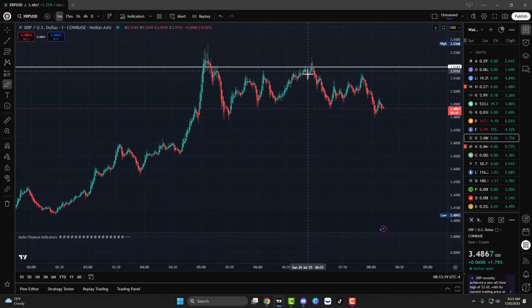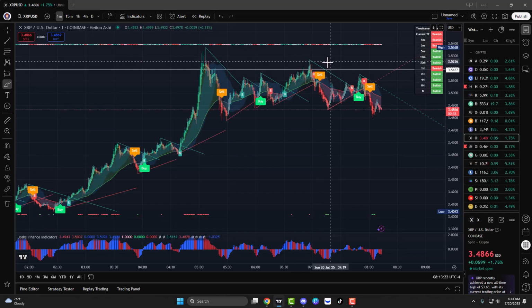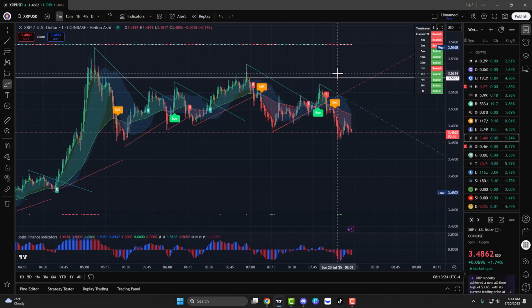You can see we're kind of resisting that 353, 354 range. That's going to be right at the top of where the bull flag would be complete. So that is something that is going to give us the next direction. That's why I'm thinking that XRP is going to go a little bit higher here.